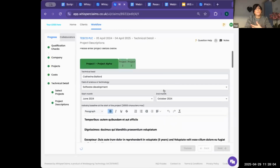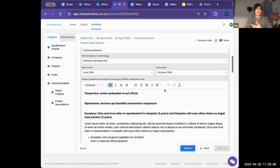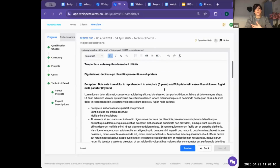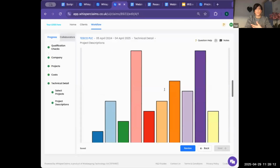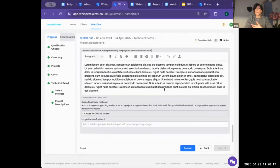The project templates are the last bits of the inputting within the app, and they look like this. So again, all of the relevant details, making sure that you're adhering to HMRC's additional information form and including all the information that it will be looking for here.